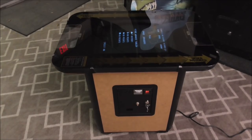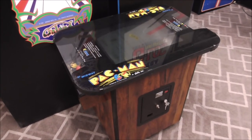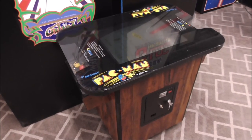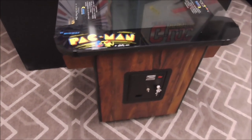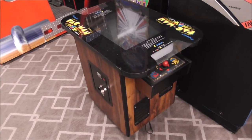What's that? Pac-Man? Oh, you don't remember what those look like? Oh, well, let me show you real quick. So there's 1978's Space Invaders. This is 1980's Pac-Man. All original. Original cabinet. Original artwork. Original control panels. Still has the CRT in it. Beautiful. What do you think about that?